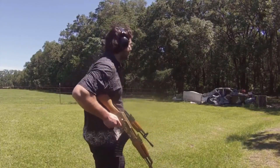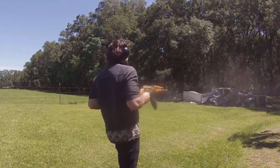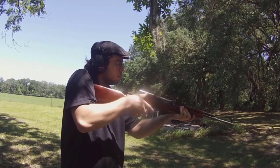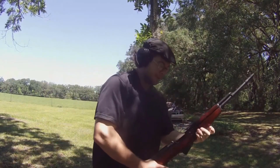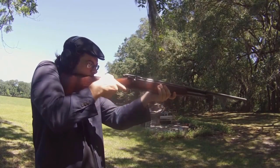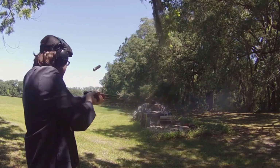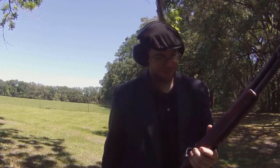I've done this. Bonnie and Clyde be damned. The poor man's Garand. It's a shame that bolt-action shotguns aren't more mainstream.